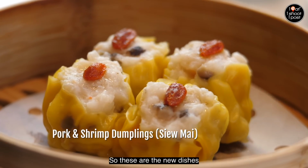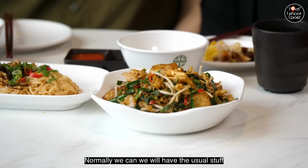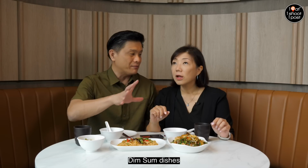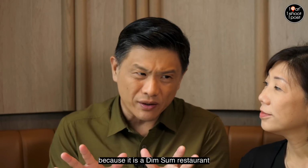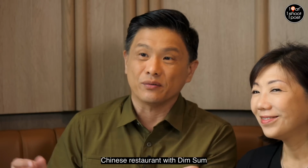So these are the new dishes, right? I must admit that we've never tried these ones before. Normally, we come, we'll have the usual stuff. They're not typically classic dim sum dishes either. Tim Ho Wan is special because it is a dim sum restaurant with other dishes rather than a Chinese restaurant with dim sum.